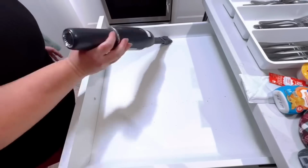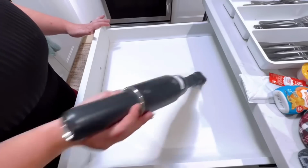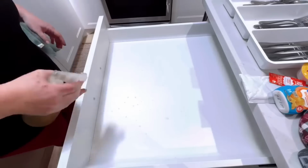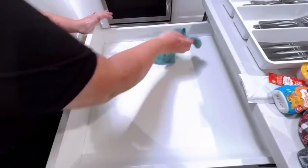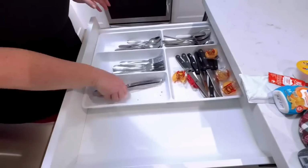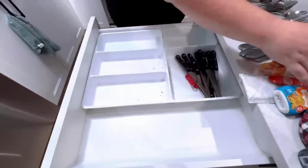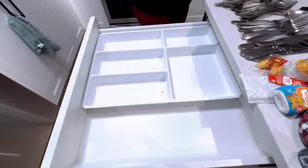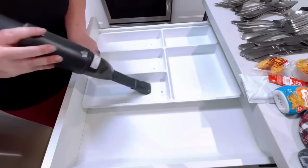I am just quickly going in and cleaning out. So this drawer, our silverware drawer, I don't know how they get so dirty. You think when you shut the drawer, things shouldn't get in there, but there's always crumbs. And I know I'm not the only one. I'm sure you guys are like, yes, how does this happen? So I wanted to go through, get rid of the stuff that we didn't need in here, but also just clean it out. Like I said, there's so many crumbs and just random stuff in this drawer.